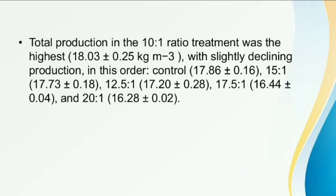Secondly, for 15:1, result 70.73 plus minus 0.18. For 12.5:1, which is 17.20 plus minus 0.28. For 17.5:1, result which is 16.44 plus minus 0.04, and lastly for 20:1, result is 16.28 plus minus 0.02.